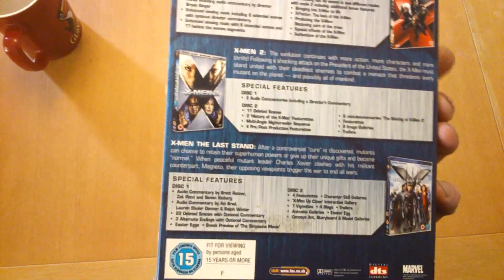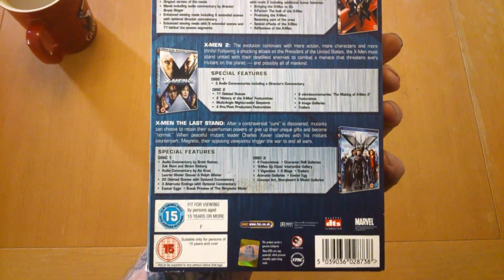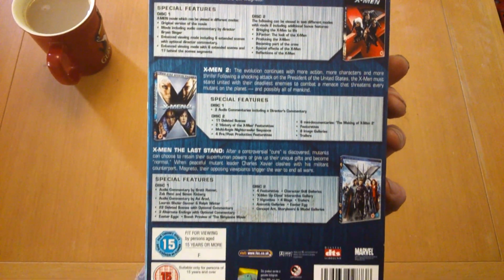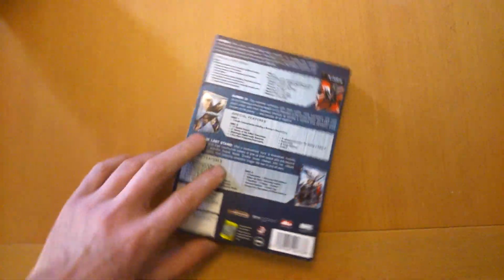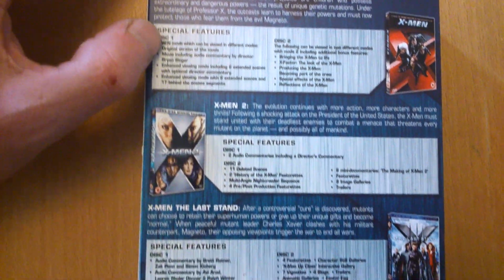And each one of these DVDs inside this box is a two-disc set. It's slimline keep cases, but they're all two disc sets. There's a lot of features on this. Let me have a look. Loads of features on this one.